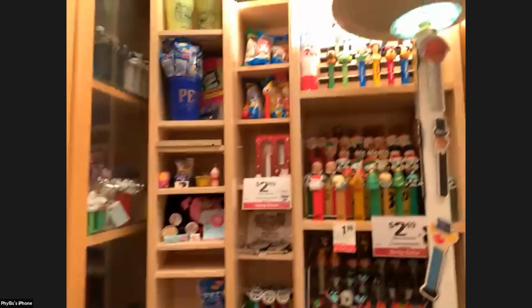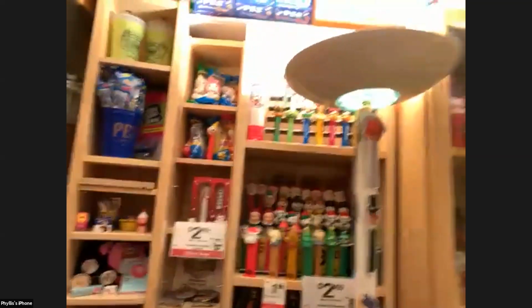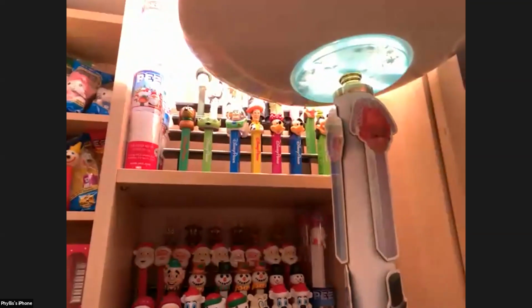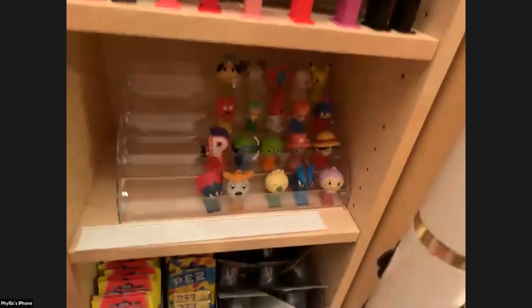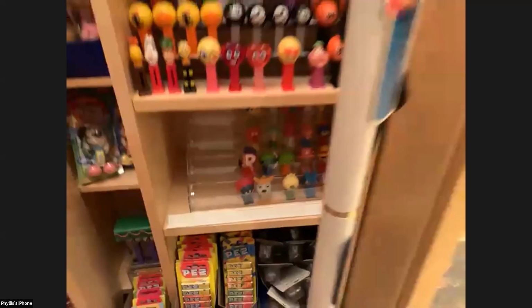I hope I'm not making you too dizzy. Here are just holiday, the new Disney. Here are the mini minis, a set of the mini minis. Those are adorable. Then we go around the corner.